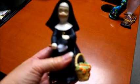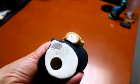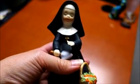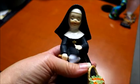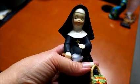Then when my phone cha-chinged in the previous part of this video, it was for this little figurine. This is a Napco? Yeah, this is Napco. This is the Gardening Nun from 1960. I picked this up at the kind of ongoing flea market over in Pennsylvania that me and my friend Wendy went to like 3 or 4 times. This was, I think, on the last day.